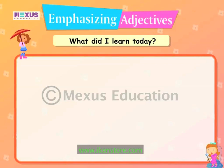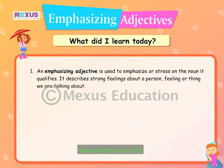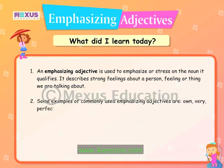Let us revise all the points you have learned in this lesson on emphasizing adjectives. An emphasizing adjective is used to emphasize or stress on the noun it qualifies. It describes strong feelings about a person, feeling, or thing we are talking about. Some examples of commonly used emphasizing adjectives are own, very, perfect, complete, absolute, total, pure, utter, and outright.